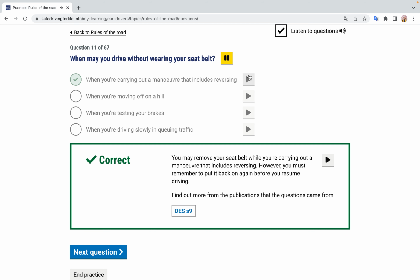When may you drive without wearing your seat belt? When you're carrying out a maneuver that includes reversing.